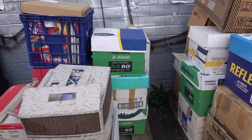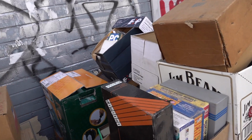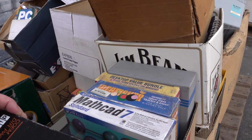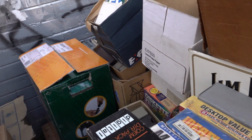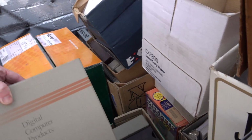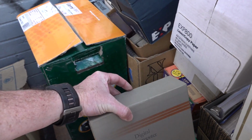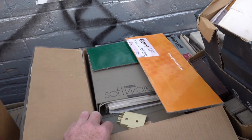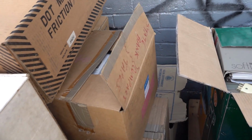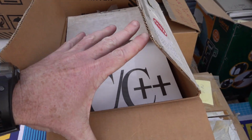So anyway, there's a bunch of stuff outside. Digital, OEM, DR pack, whatever, MathCAD version 7. There's a whole bunch of digital computer products, dBase III, an MS-DOS application. Fantastic. What's in here? Mystery. More digital software stuff. This is all just outside. Oh, we got Microsoft C++.